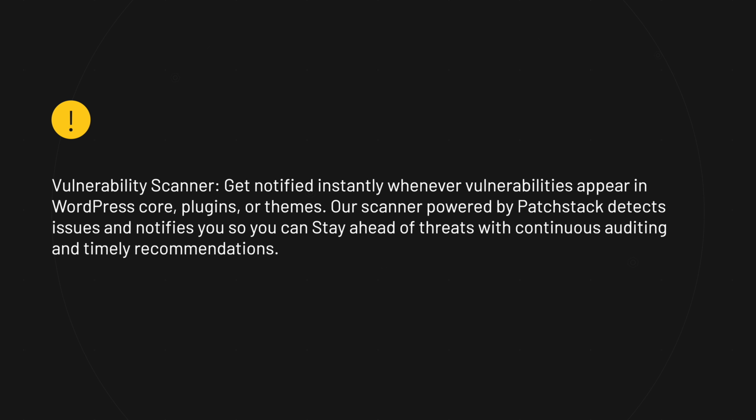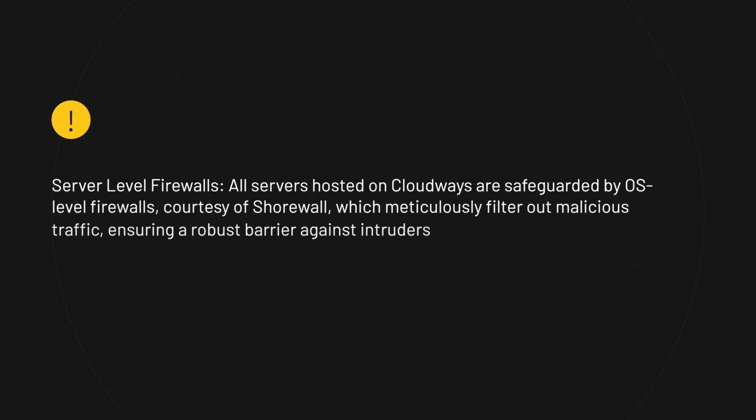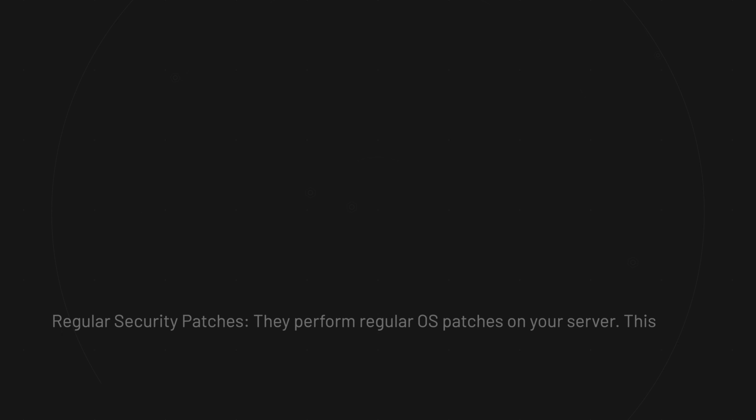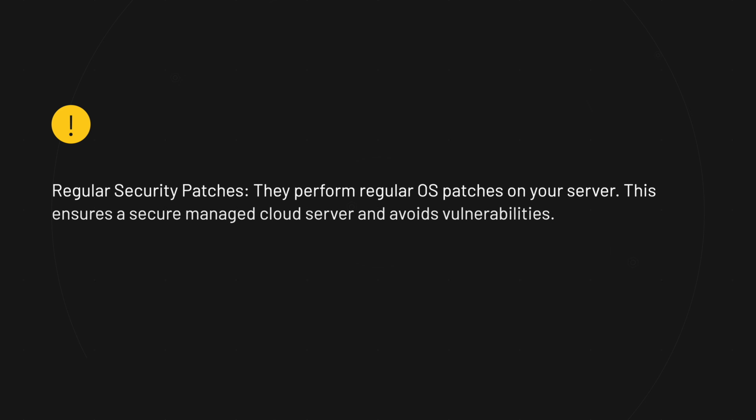Now, on top of that, you also get the Cloudways security features that come as part of the free plan. So, vulnerability scanner, so you'll get notified instantly whenever vulnerabilities appear in WordPress core, plugins, or themes. The scanner, powered by Patchstack, detects issues and notifies you so you can stay ahead of threats with continuous auditing and timely recommendations. You get a server-level firewall, so all servers hosted on Cloudways are safeguarded by OS-level firewalls courtesy of Imunify360's SureWall, which meticulously filter out malicious traffic, ensuring a robust barrier against intruders. You also get regular security patches that perform regular OS patches on your server, and this ensures a secure, managed cloud server that avoids vulnerabilities.